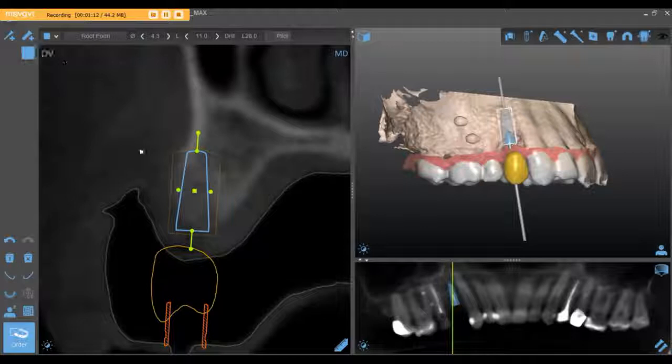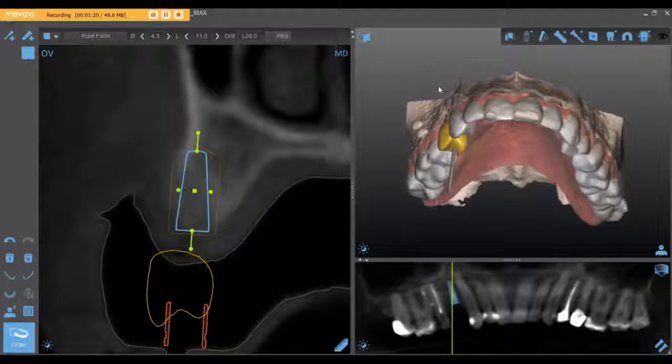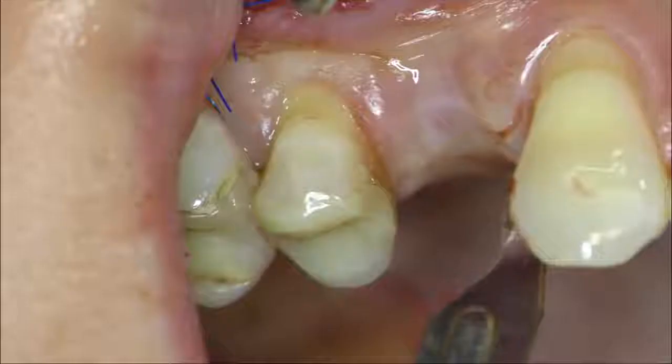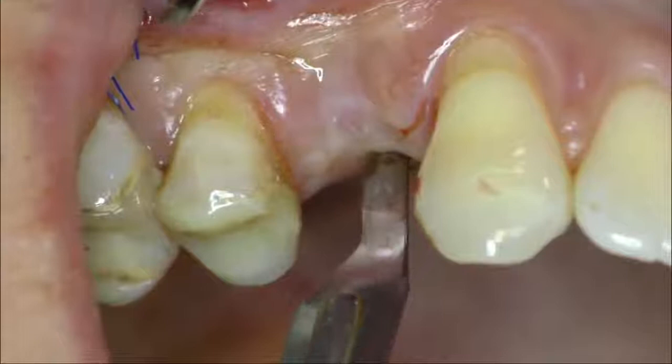So this was a real live video, a real-time video of the positioning of this implant. Then the surgical protocol clearly shows you the tools needed for this surgery. And in this short video, you will see how a small, minimally invasive flap can be raised in such a situation.